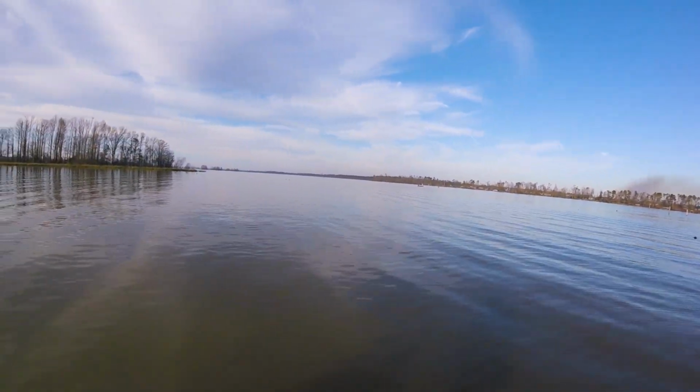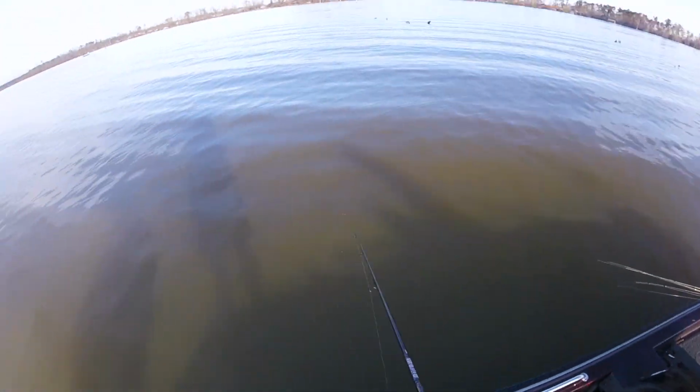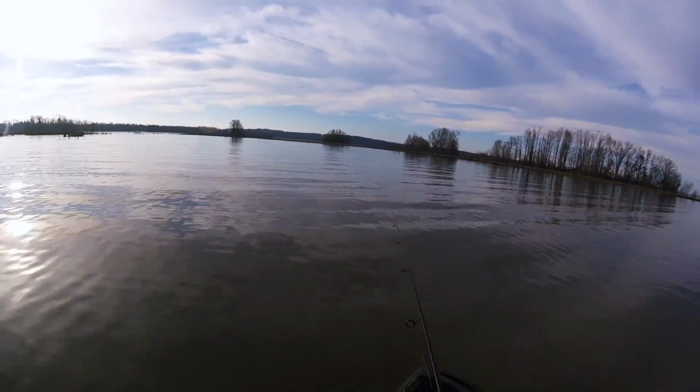It's on the Georgia-Florida line. It's a pretty big lake. I consider it more of a Florida lake. It fishes like a Florida lake at least. There's a lot of standing timber.